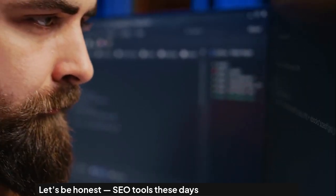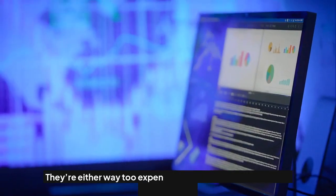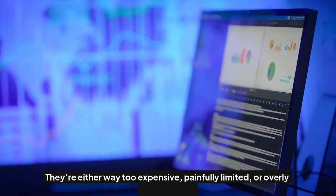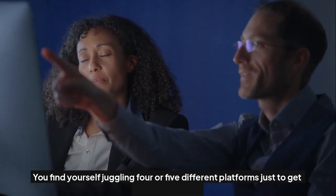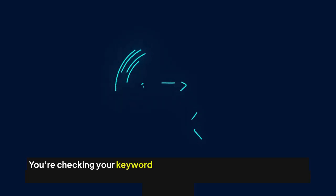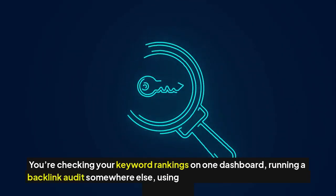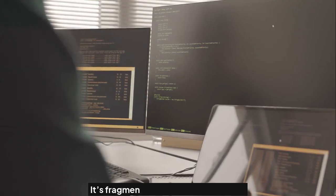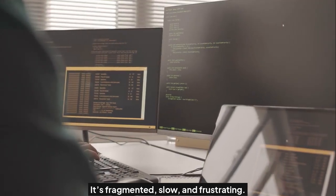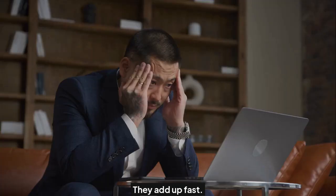Let's be honest, SEO tools these days can be a real nightmare. They're either way too expensive, painfully limited, or overly complicated. You find yourself juggling 4 or 5 different platforms just to get the basics done. You're checking your keyword rankings on one dashboard, running a backlink audit somewhere else, using another tool to check technical SEO issues. It's fragmented, slow, and frustrating.